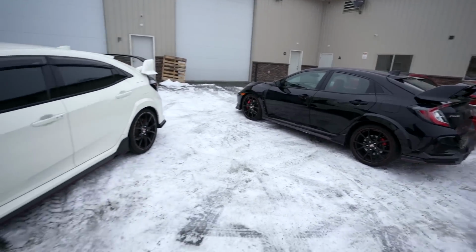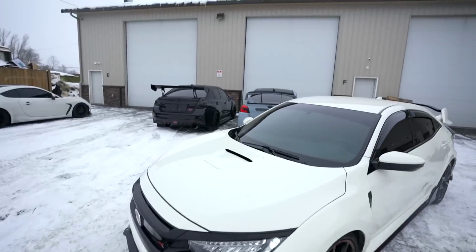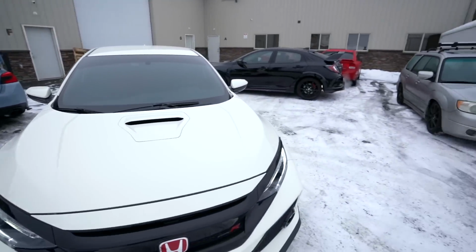You know what I see? A whole lot of the same cars. 2 Type Rs, 2 2019 STIs. We need some more variety in our lives. That's what this is telling me.